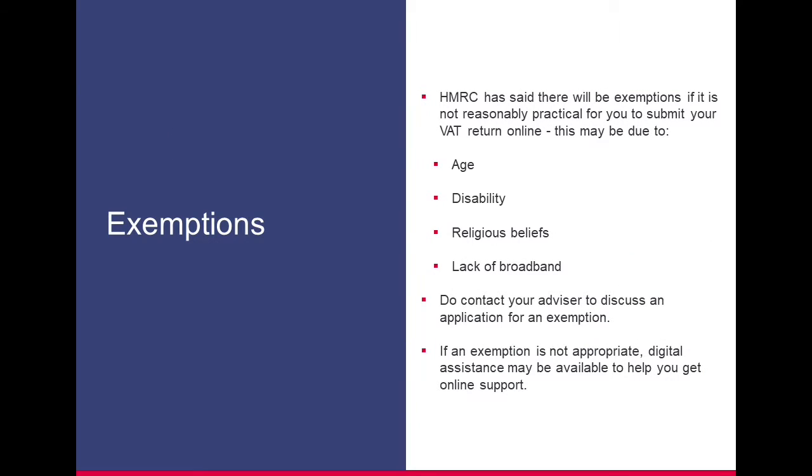Exemptions. If you think that it's not reasonably practical for you to submit your VAT return online, and this may be due to age, disability, religious beliefs or lack of broadband, then you can contact HMRC to see if you can get an exemption. Hazlewoods have tried to contact HMRC a couple of times to see if there's exemptions available for clients, and we've been told that we need to write on an individual basis. So it is important that you speak to your advisor to discuss an application for exemption. If an exemption is not appropriate, digital assistance may be available to help you get online support.